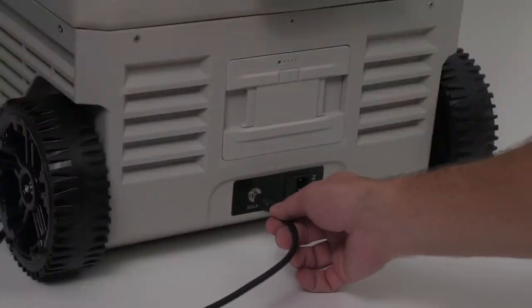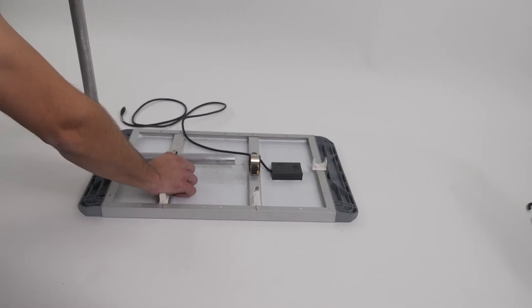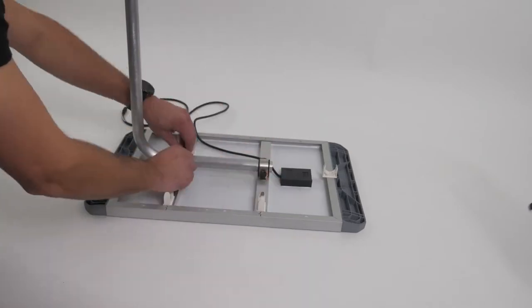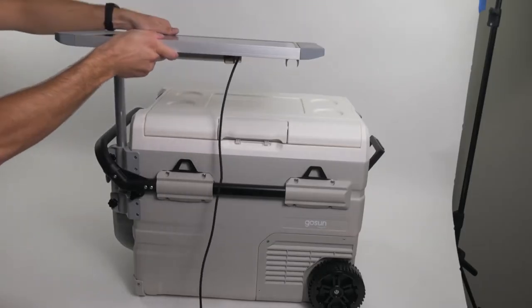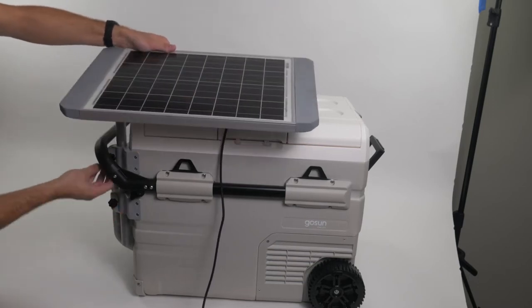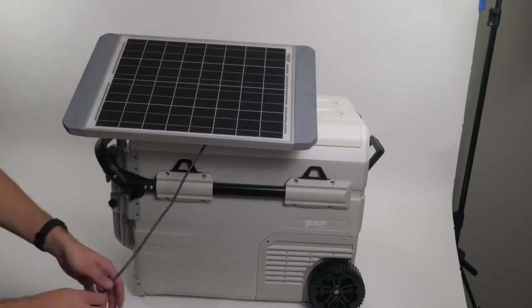Plug them in directly at the port next to the power port, and the Chillest's optional elbow solar table is set up by first installing the elbow frame into the sockets underneath the solar panel, and then inserting into the sockets on the Chillest, and adjusting the tension to change the height of how the solar table is held.